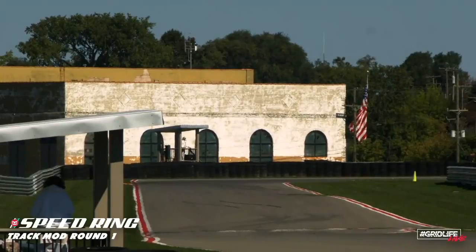All right, so again, Track Mod Round 1, the quarterfinals. Just a few battles in, and an absolutely beautiful day out here at M1 Concourse.